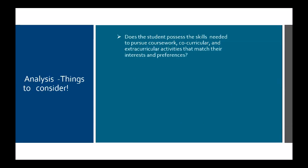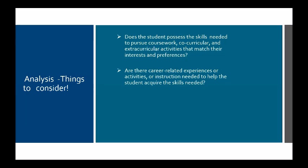Some things that you should be considering: does the student possess the skills needed to pursue the coursework that you're outlining for them? Any co-curricular and extracurricular opportunities that match their interests and preferences? Are there any career-related experiences or activities or instruction that's needed to help the student acquire the skills? Does the goal need to be modified?